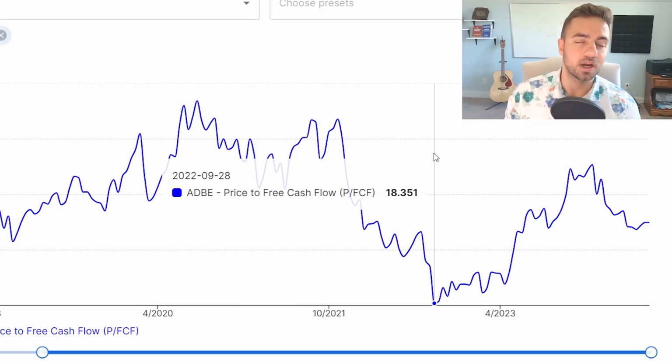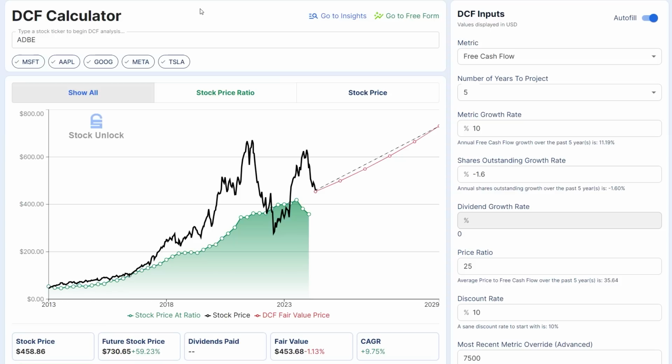So that is the reason why I bought the stock historically, and at its current price, I just don't think that it is selling for a very attractive price relative to the growth that the business is projecting. So now let's go over to Stock Unlock's discounted cash flow calculator so I can better explain my thinking here as well.